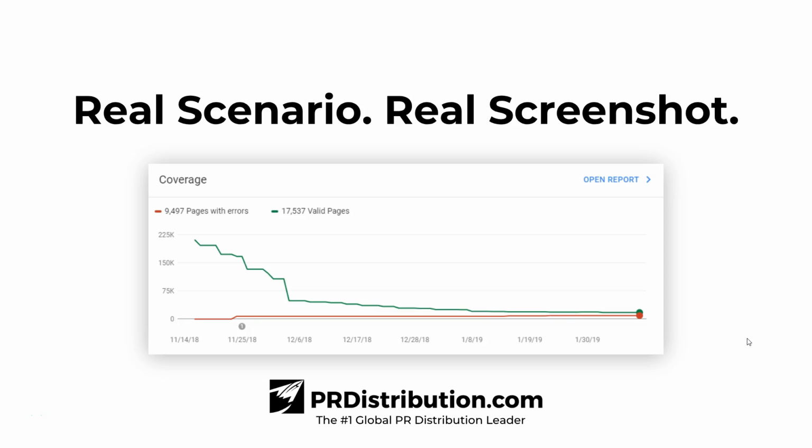And I will show you some practical ways you can recover your Google SEO campaign and how to devise a strategy to mitigate risk for the future.